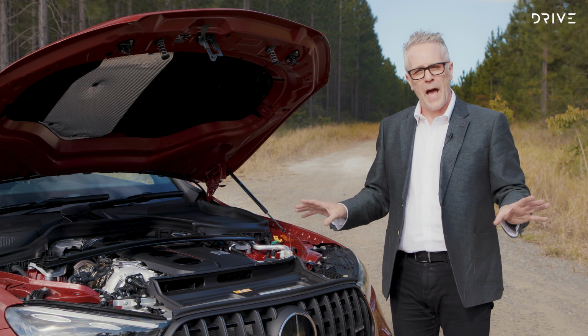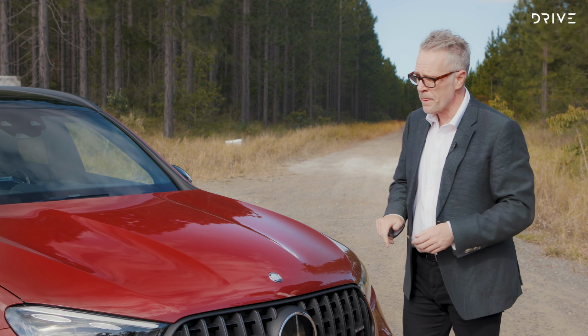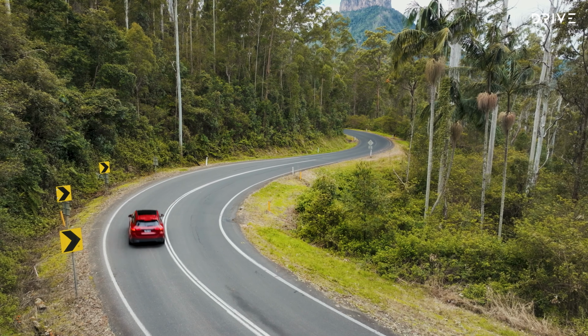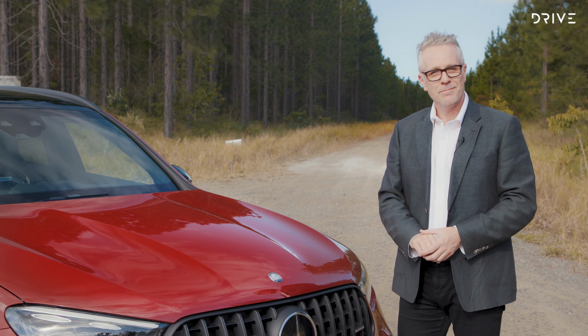If all you're looking for is a V8 and you want a Mercedes, there are other options in the range. You can still get a GLE, which has got it. But if you want the size and format of the GLC and you want the performance of a 63, what's under here doesn't actually matter at all.